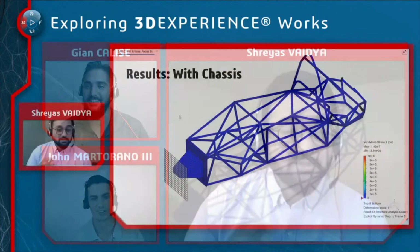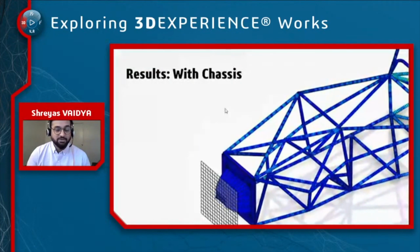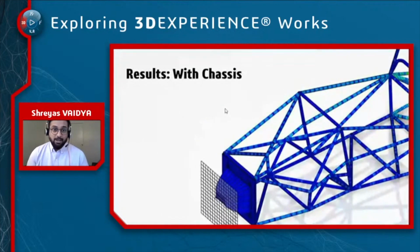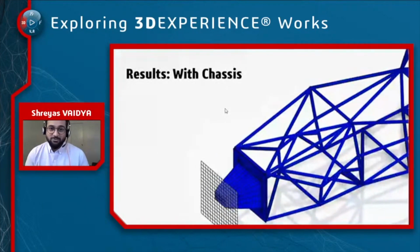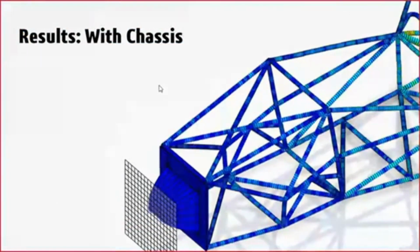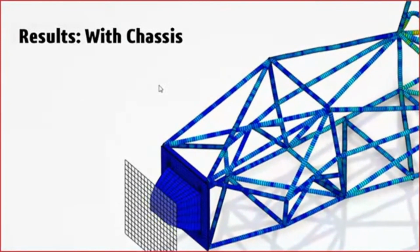That's a really interesting observation, Gian, and that is exactly what I'm going to show you next. How scary it looks when you try and simulate the entire structure with the chassis. You can see the stresses and deformation transferring onto the frame as well. So look, I don't know about you, Gian, but I definitely don't want to be the driver when this happens. That's a hard pass for me as well. Ouch. Such a cool animation, though. All right. That's so cool.